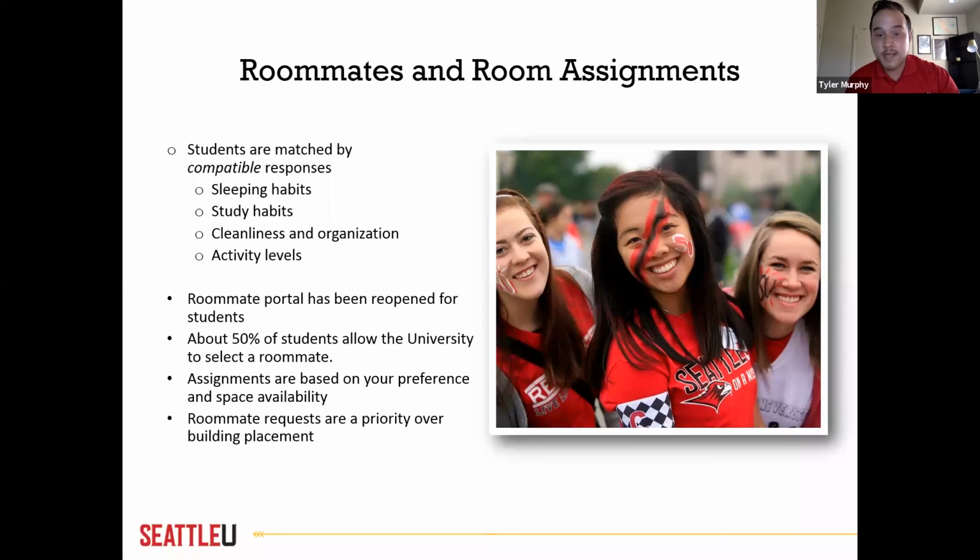The roommate portal has been reopened. We did initially, in our previous messaging to students, say that the roommate searching section was going to be open until July 10th. However, given that we are still in a pending decision on what our double or single occupancy is going to look like, we did keep that section open. So if you're still interested in trying to find a roommate, you can go ahead and still log in and try to find someone still.